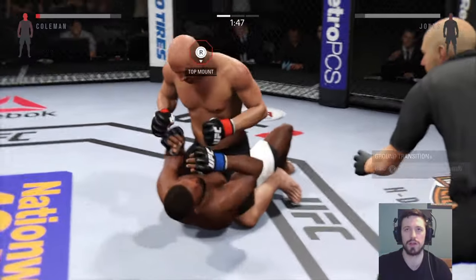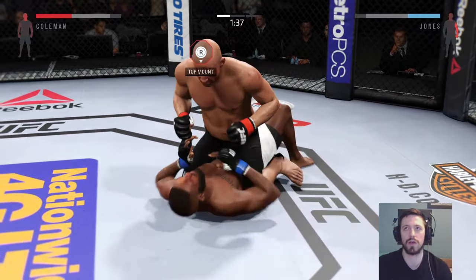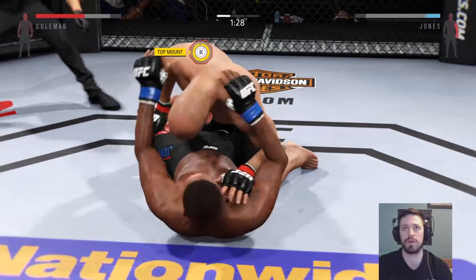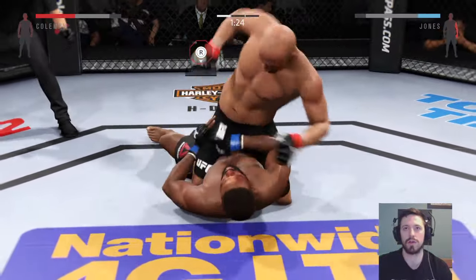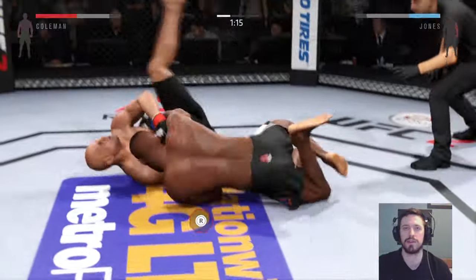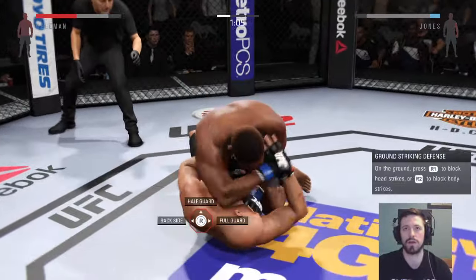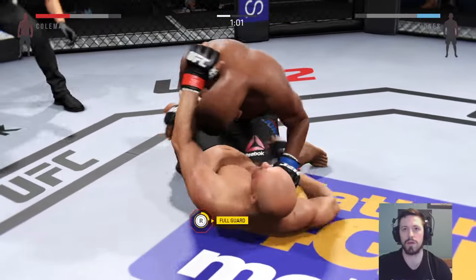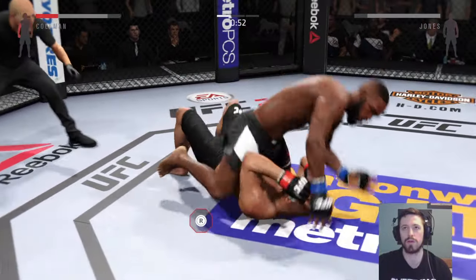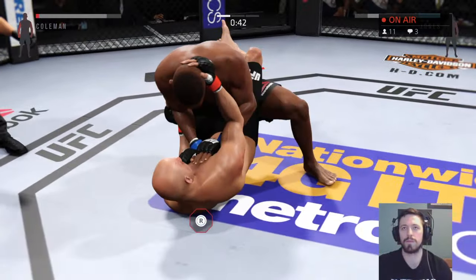He's posturing up here. Half guard right now. Get off. He's back to full mount again. Half guard. Nicely done. He's in half guard. He's doing some damage from half guard. 1 minute on the clock. Hip escape. Nice hip escape. Now he's in full guard.